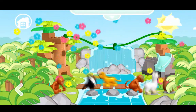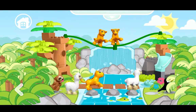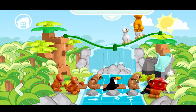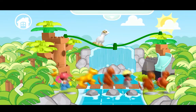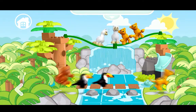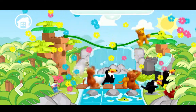And one more time. Oh, two llamas and two leopards. One leopard, two leopards, one llama, and the second llama. We need to... please sit here. Please sit here and here. Oh, and there. No? Why? Yeah. Okay. What's in the next level?